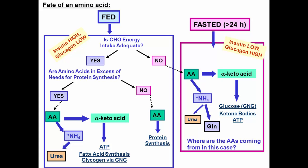Where are the amino acids coming from in a fast? Predominantly, endogenous sources like skeletal muscle, a big source of amino acids, particularly early in a fast, okay? So when I say fasted, I'll try to call out the nuances of this, but I've left this as right after you've depleted your glycogen, so around 24 to 48 hours, the first few days of a fast, you're going to be really using a lot of skeletal muscle.